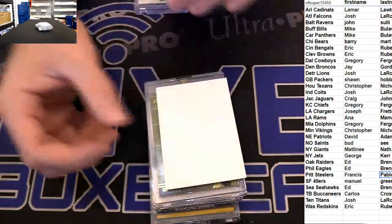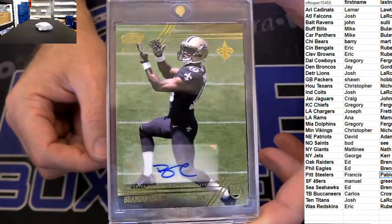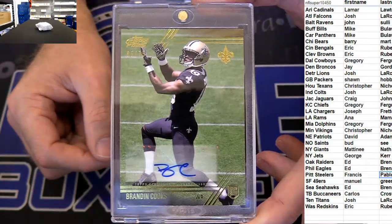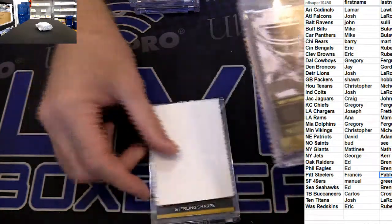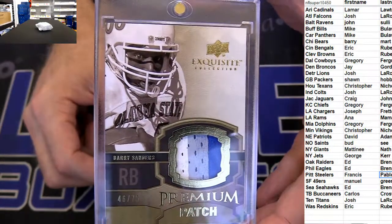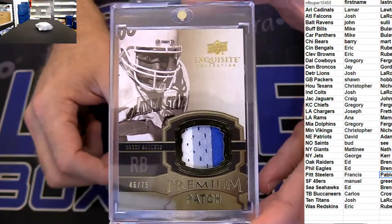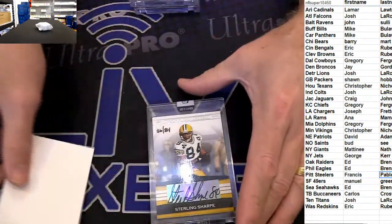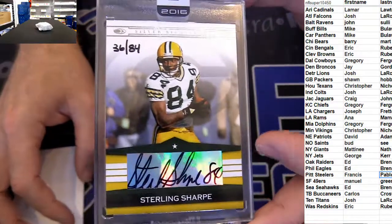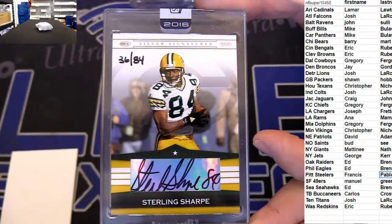Going out to Anna. Next up, rookie auto, Brandon Cooks to 75. Going out to Bud. We got a patch here from Old School Exquisite, Barry Sanders. It's the 75 going to Josh. Then we got an honors hit, Sterling Sharp to 84, going out to Sean for the Packers.